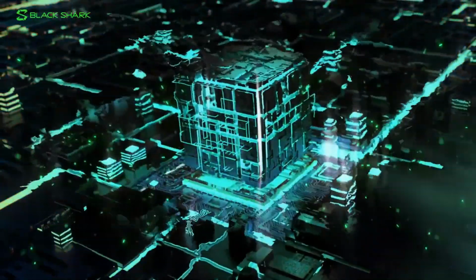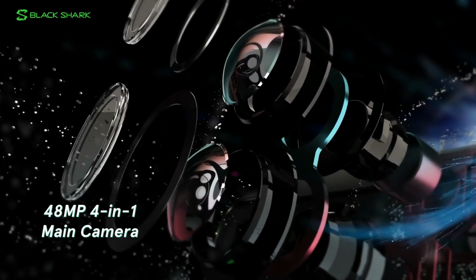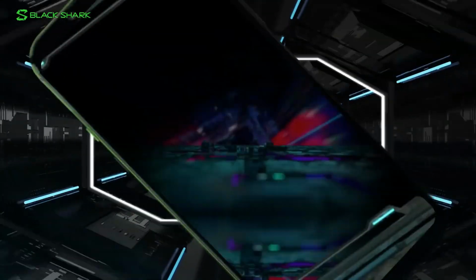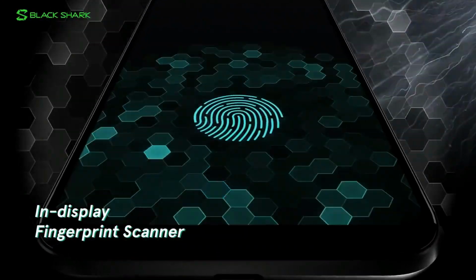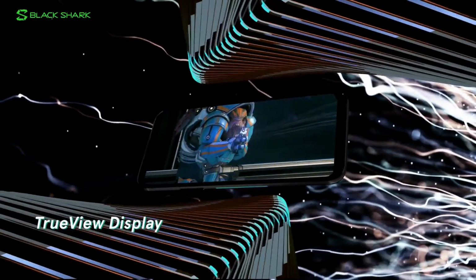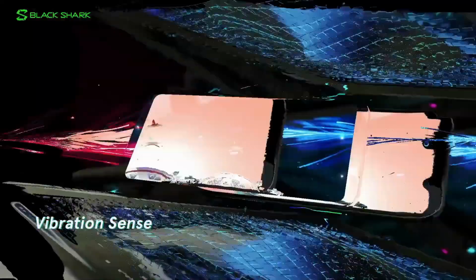As far as the cameras are concerned, the Black Shark 2 on the rear packs a 48-megapixel primary camera with an 1.75 aperture and a second 12-megapixel camera with a 2.2 aperture. The rear camera setup has autofocus. It sports a 20-megapixel camera on the front for selfies with a 2.0 aperture.